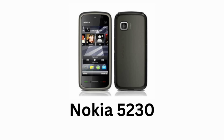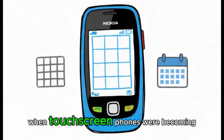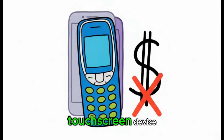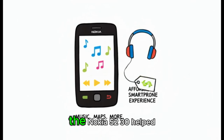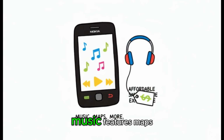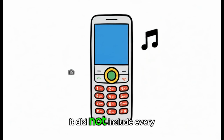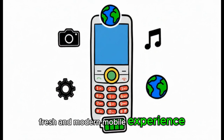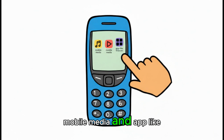Nokia 5230. Released in 2009, the Nokia 5230 arrived during the time when touchscreen phones were becoming more popular around the world. Many people wanted a modern touchscreen device, but premium smartphones were still too expensive for a large number of users. The Nokia 5230 helped fill that gap by offering a large touch display, music features, maps, and smartphone-style functions at a more affordable price. It did not include every high-end feature, but it gave users a fresh and modern mobile experience.